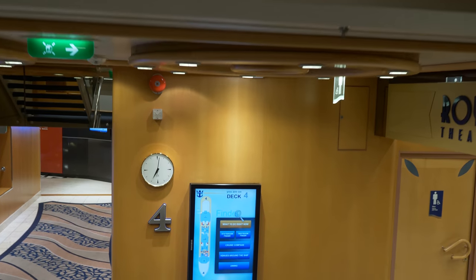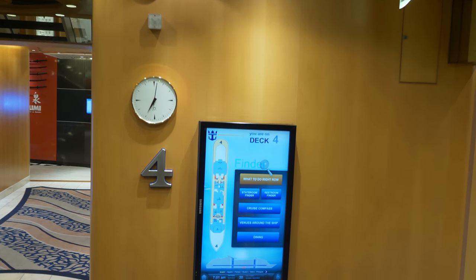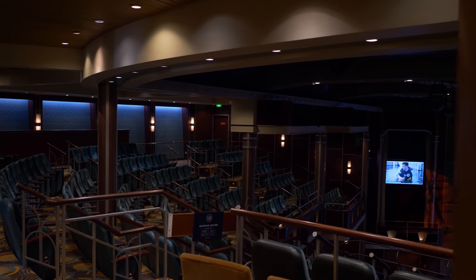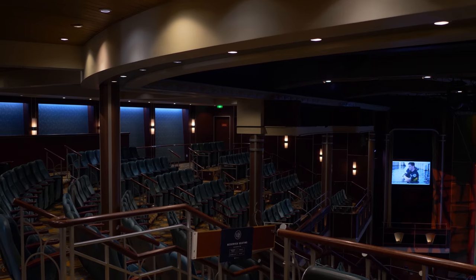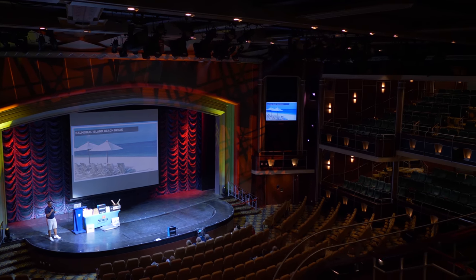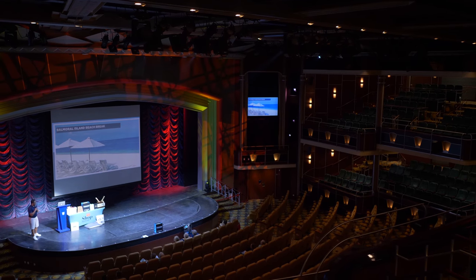Okay, we are now on Deck 4, and at the start of deck four, you will find the Royal Theater. The Royal Theater has two entrances, one on deck four, one on deck three. This is where all of your production shows are going to be, so you gotta check your times guide. So many things going on. I mean, there's comedians, there's jugglers, there's magicians, all that fun stuff you'll find in the Royal Theater.